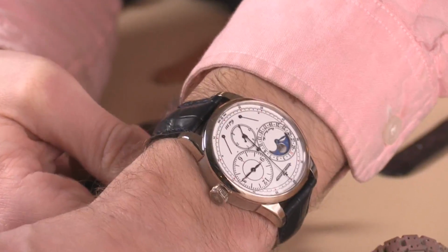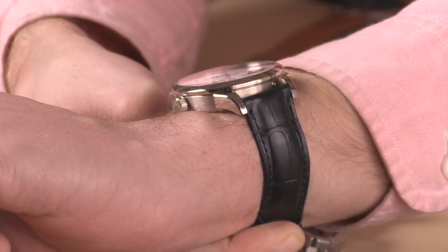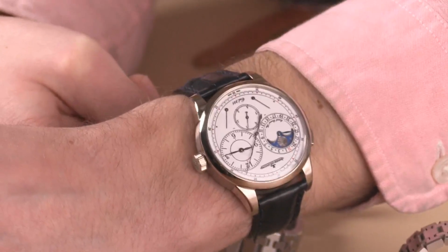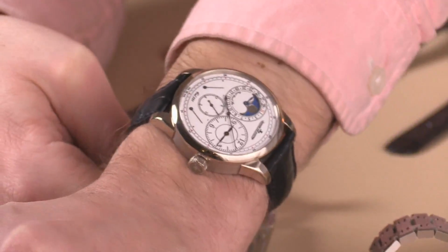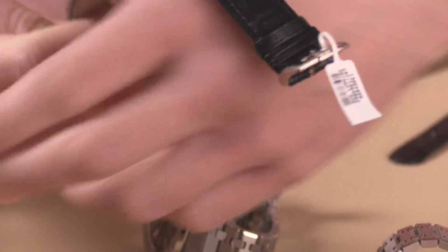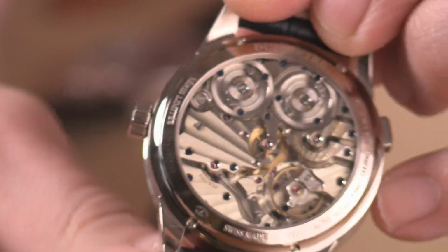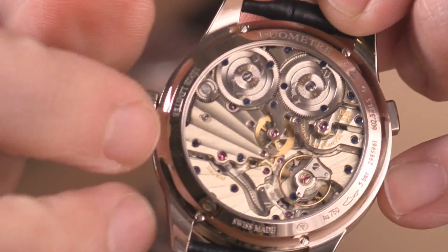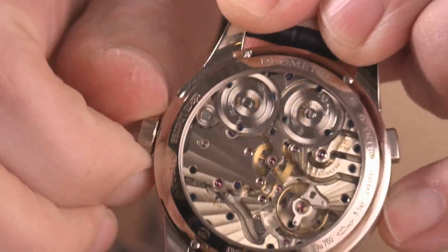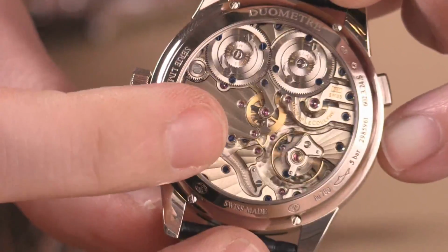Make no mistake, at 40.5 millimeters, it's still large for a dress watch. It just wears a bit more gracefully, and it's a little bit more in keeping with modern tastes than the original Duometre 42, which launched back in 2007, when bigger was better. The timepiece featuring the exquisite dual wing movement, caliber 381, and I do mean dual wing. As you can see, the twin mainspring barrels, one winds while the other ratchets. 50-hour power reserve, 2 power reserve indicators on the dial side.